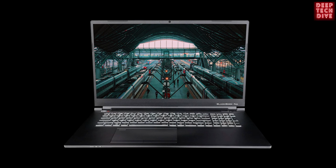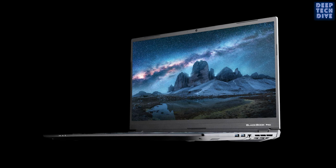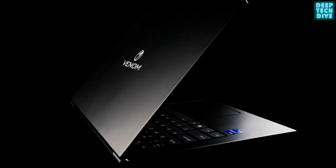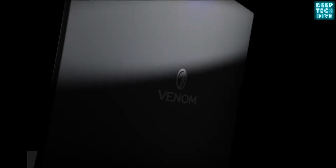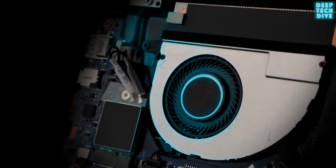So the minimum Intel chip in there is the Core i7, and nearly all the BlackBooks are equipped with the Core i7, but there are different types in different ones. The i7 H line runs on a 35-watt high-performance mobile optimized design, and that's found in the Venom BlackBook Pro 16 and also the BlackBook Pro 17. The U line, which is a bit different and runs on 15 watts, is found in the BlackBook Venom Phantom family. And there's also the lesser-known fanless design, which is the 4.5-watt ultra-low-powered Y line.